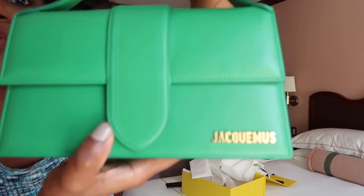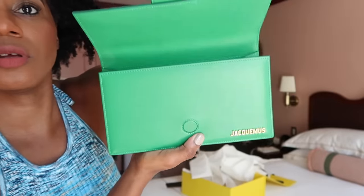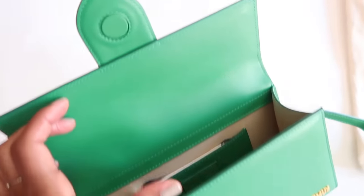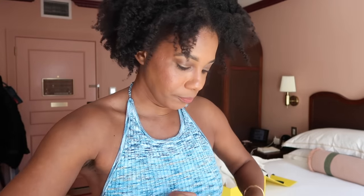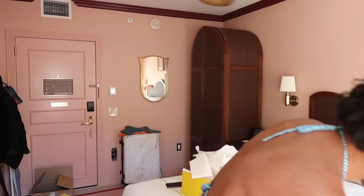It does have gold hardware. You guys know I'm a gold gal. And then it has magnetic closure, which is nice. There is a considerable amount of space on the inside. It has a nice pocket there for cards. And you can see the inside is kind of like a canvas, and really, really nice. This here is the shoulder strap, and it is in the same green leather. Oh, I'm gonna love wearing this crossbody. And it's adjustable as well with the two clips here. Let me clip it on and show you.